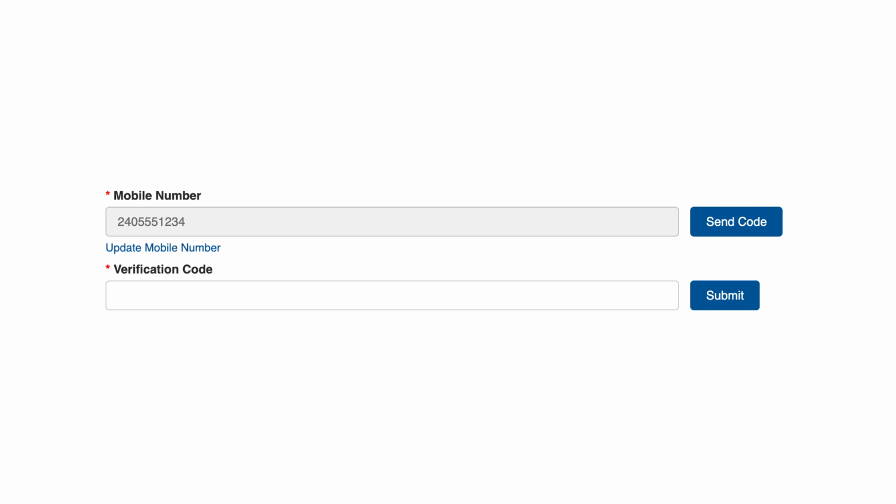You may select to receive the 2FA verification code through SMS on a mobile device. To receive the verification code via SMS, please click on the SMS radio button and click on the Update Mobile Number hyperlink below the mobile number text box.